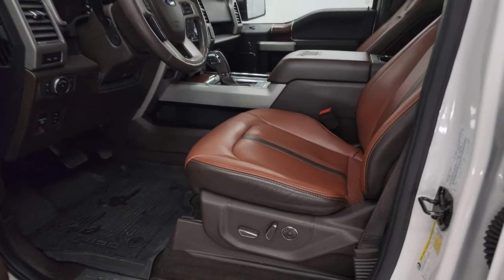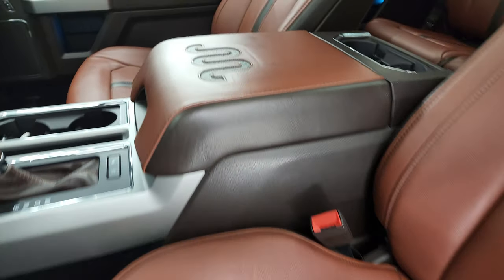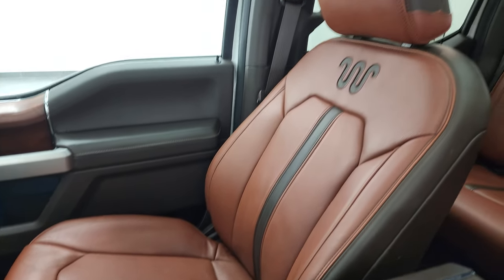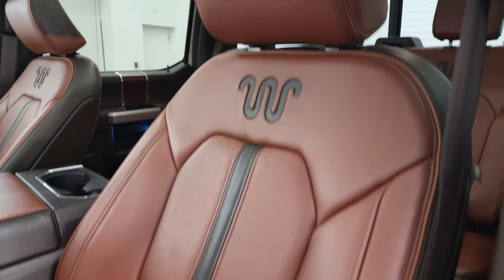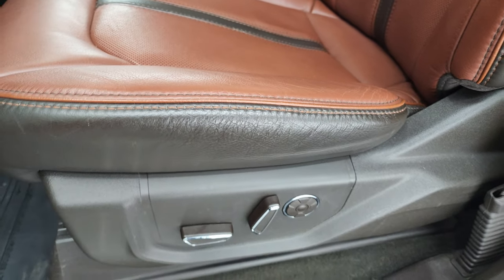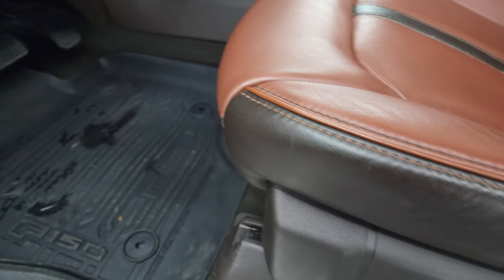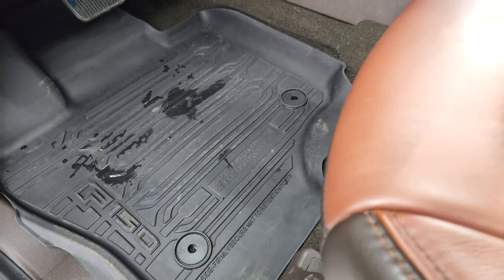Inside, the King Ranch package gives you one of my favorite interiors. The two-tone brown leather seats. No rips or tears on them. These are specific to the King Ranch package. You get the driver's side lumbar. This one has factory all weathers and the factory King Ranch carpet mats.